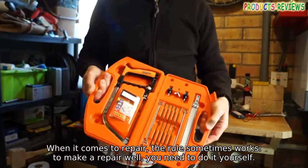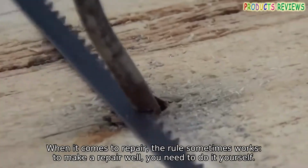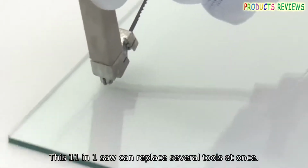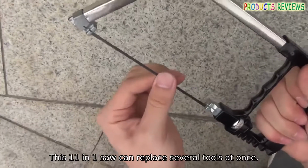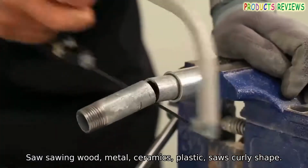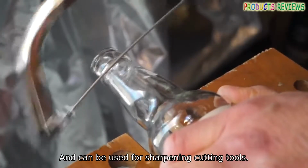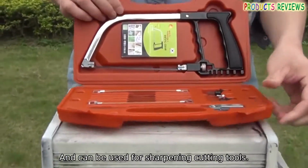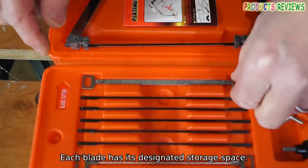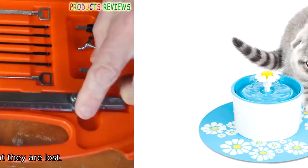When it comes to repair, the rule sometimes works: to make a repair well, you need to do it yourself. This 11-in-1 saw can replace several tools at once. Sawing wood, metal, ceramics, plastic. Saw's curly shape cuts glass, and can be used for sharpening cutting tools. Each blade has its designated storage space, so you cannot worry that they are lost.